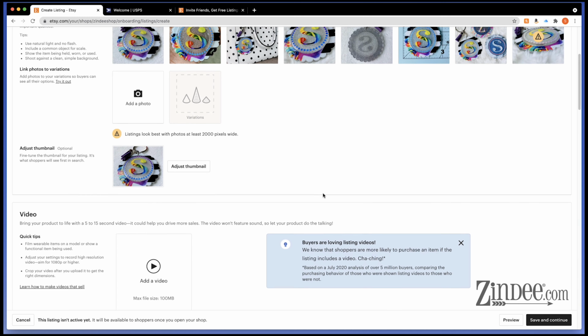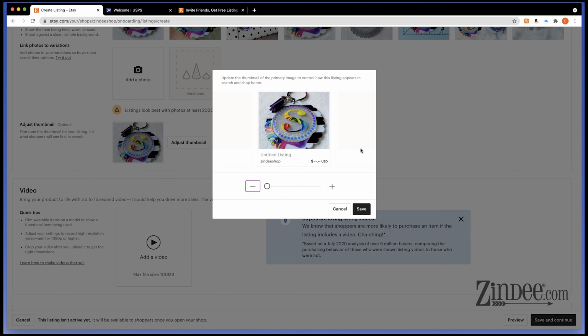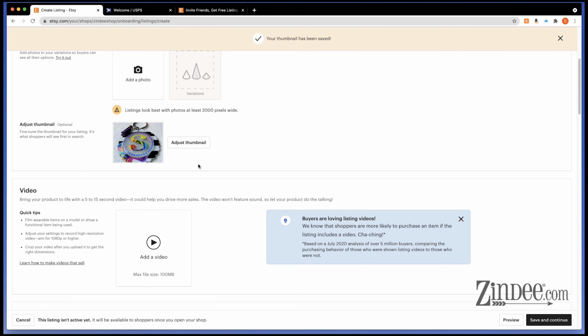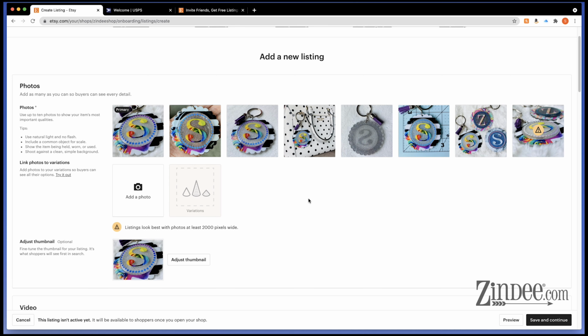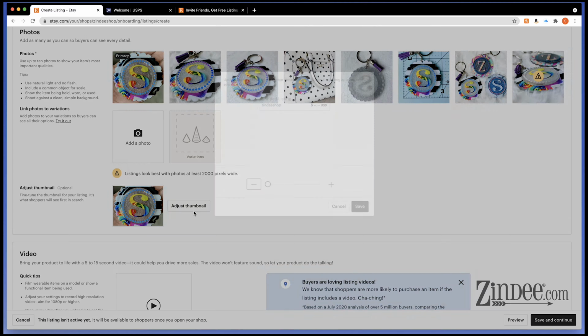Okay, now you can go here and we're going to adjust the thumbnail. The thumbnail is the main photo that's going to show up on the front page. So when people are searching, this is the photo they're going to see. You can change how it looks, and you can change what photo it is too, if you prefer one over the other. If I want to put that as the main photo, I can do that. Or this one. Whichever one you move to the front will be the main photo, and then you can adjust it accordingly here.